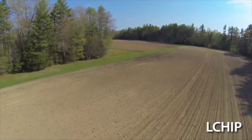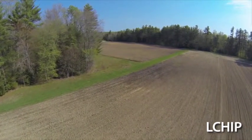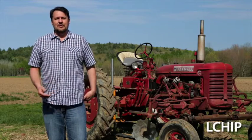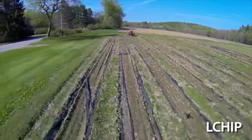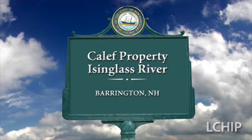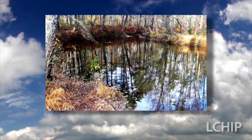Right now we're on a very active farm. The Limpresses farm this property for commercial produce, primarily tomatoes. With the LCHIP funding, we're able to secure the funding that we're going to need to be able to conserve this farm and keep it as a farm in perpetuity. This project matters because it's local land providing local food for local people. Califf Property. The Califf property in Barrington protects more than 2 miles of the Isinglass River, a source of drinking water for the city of Dover.